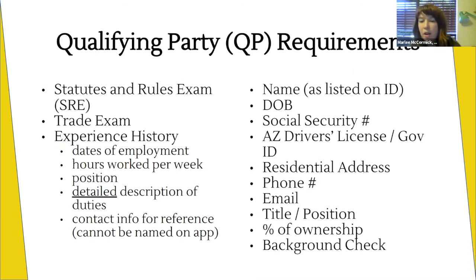Passports work as well. We need to know their date of birth and social security number, contact information, so address, phone number, email, their title that they have. It's going to be qualifying party, but if they're also a member or an owner or have some other capacity at the company, we want to know that position name as well.